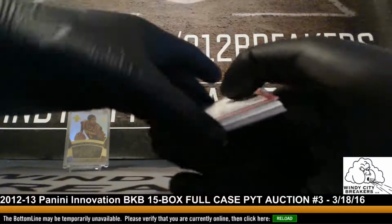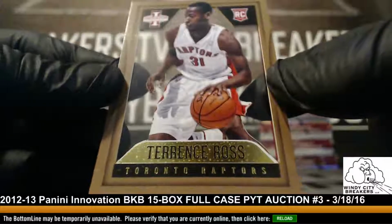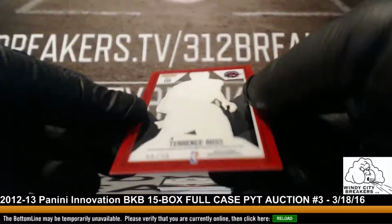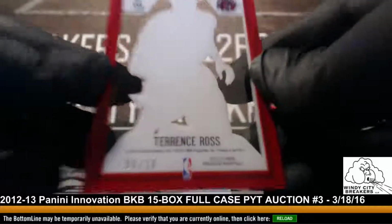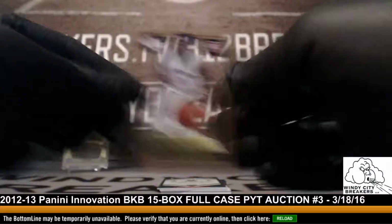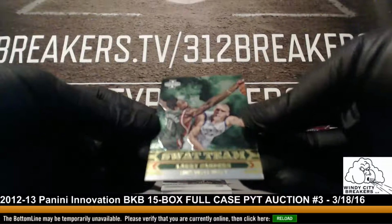Terrence Ross, first up for the Raptors. Gold, very nice Raptors. 6 out of 10. Raptors. Next up, Larry Sanders, Bucks, SWAT team.